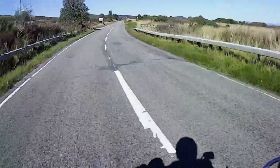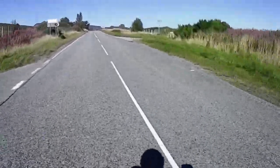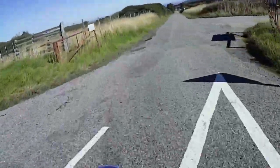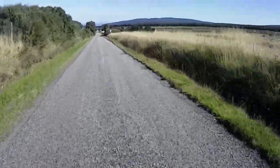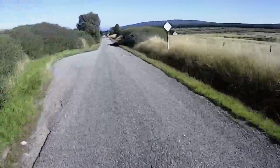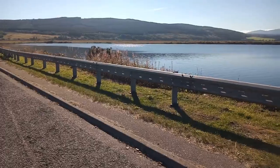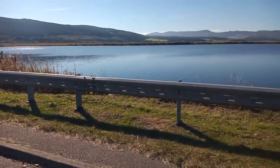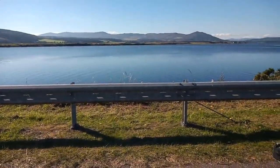The best way for me to come north and avoid the busy A9 is to come up over the Struy to Altnamain and then cut down to Edderton. Here I'm on the Loch Bridge and I'm looking west up the Loch Firth.